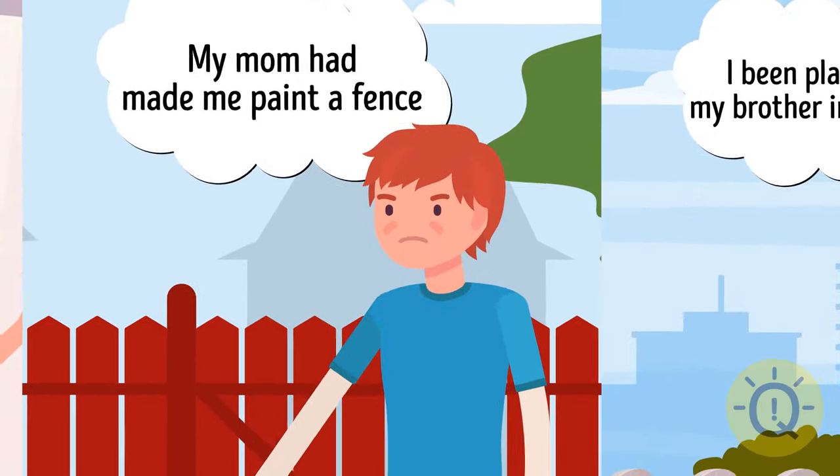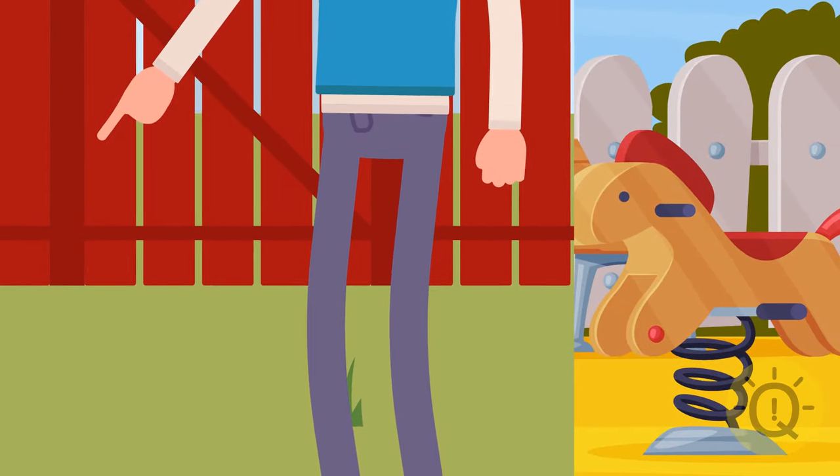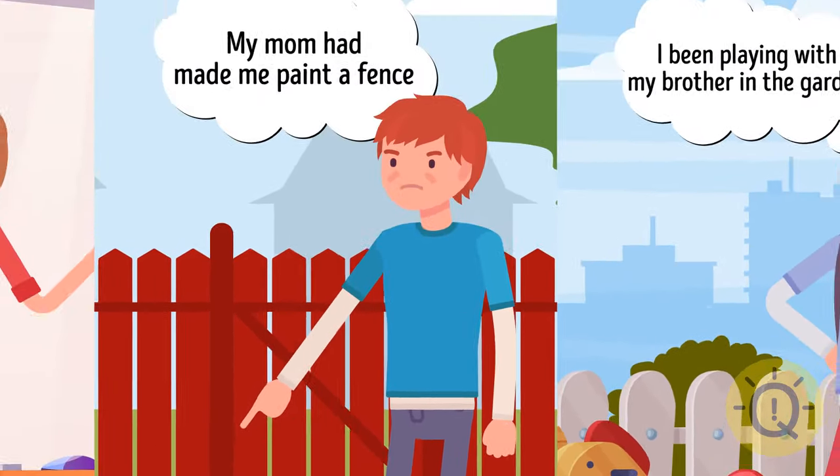Brian, look, the fence is red, but the grass next to it doesn't have any stains, so the fence isn't likely to be freshly painted.